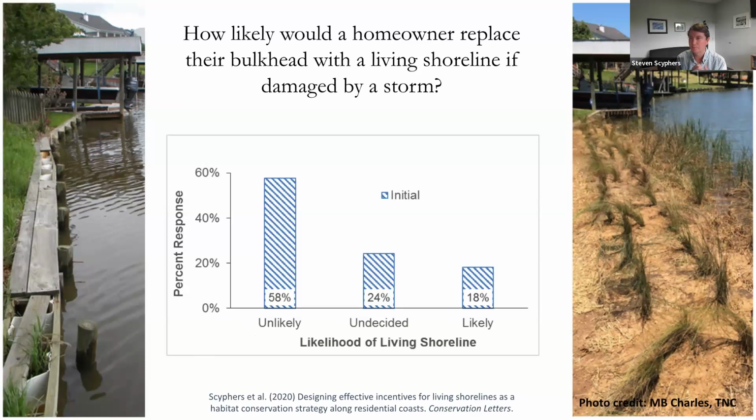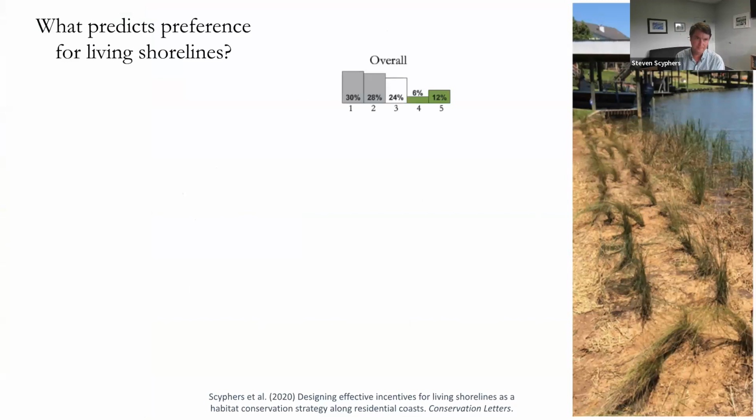And this is part of the reason that we went with an online survey this time, because homeowners only saw one question at a time. And so they answered this question, they gave us the answer. And then we tried to do a little experiment with them. But first, I'll just explain a little bit more of what these differences were driven by.